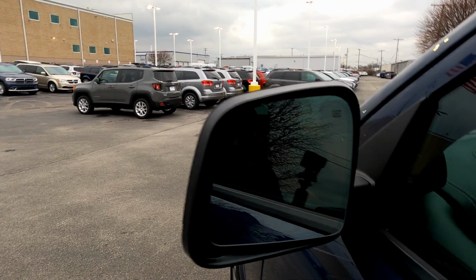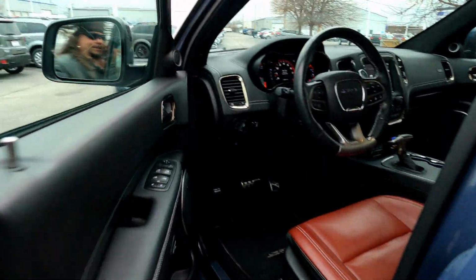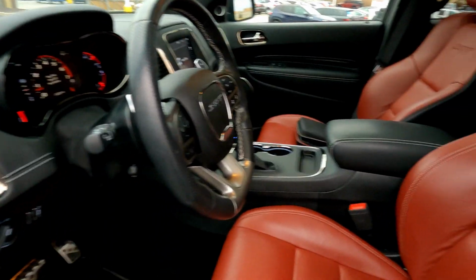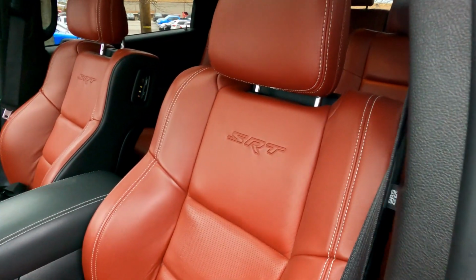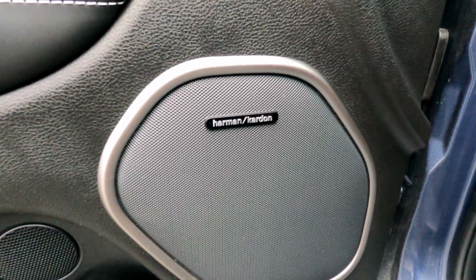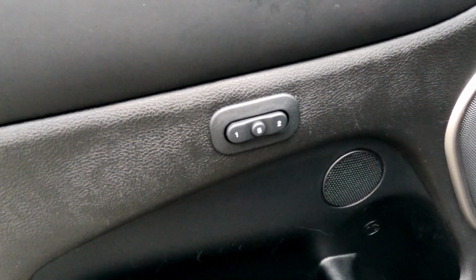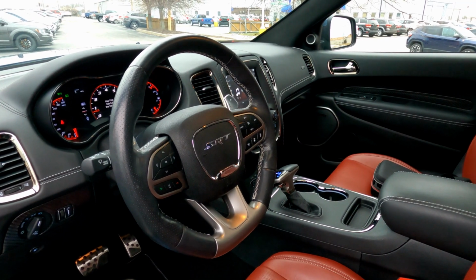It does have the heated and power mirrors, the blind spot assistance. It has the red leather interior, SRT seats. These seats are very comfortable. Got the carbon fiber trim on the door panels. This vehicle does have the Harman Kardon stereo system in it. It's got two-way memory seats, so you got two memory spots for your seats. You got the SRT flat bottom steering wheel.